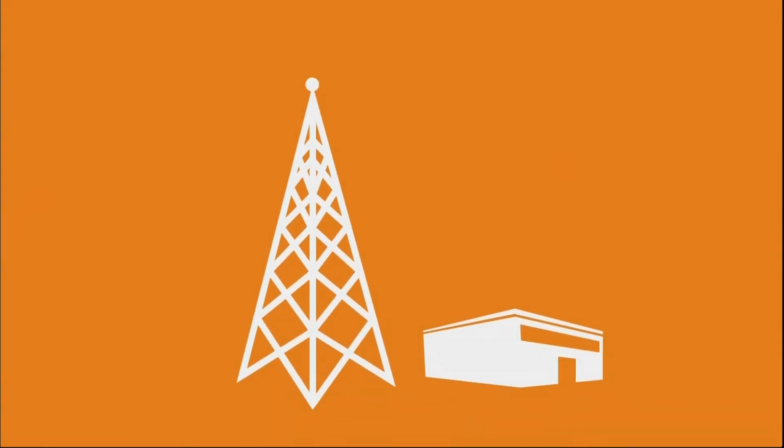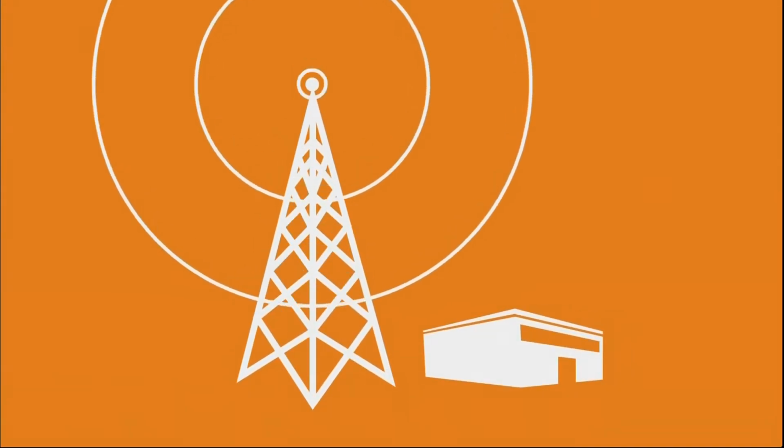Before cable, TVs were designed to only accept signals through the air. Signals originated at a TV station, were transmitted, then received by an antenna and fed into the TV.